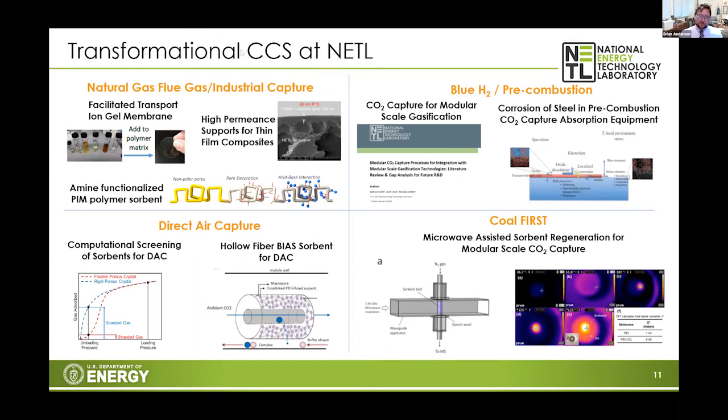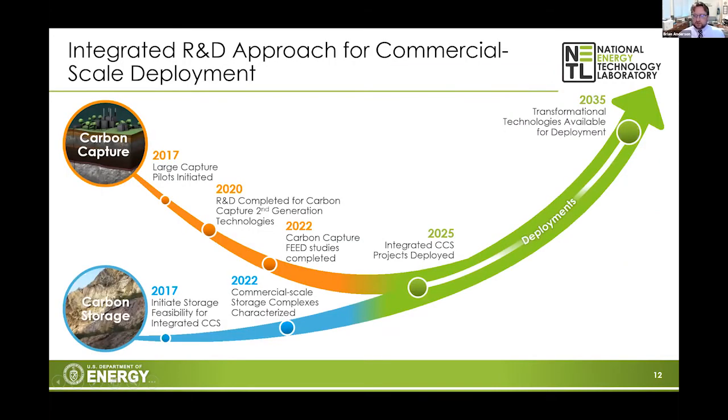And then under the Coal First program that we've had over the last couple of years, there's a project using microwaves for assisting the sorbent regeneration to lower the energy penalty for regenerating the CO2 sorbent. And so we're taking a very integrated approach on how to commercialize CCUS projects. We have a carbon capture program as well as carbon storage, where we've spent a long time developing an understanding of the subsurface. And so our target is in 2025, having integrated CCS projects deployed. I think we're well on target for that, and moving into the transformational technologies by 2035.